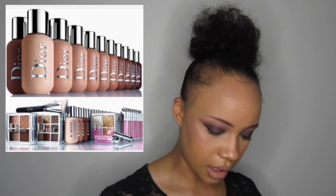I'll be interested to know what the foundation is like. What is the finish? Is it luminous? Is it matte? I'd like to know.